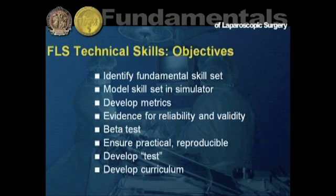So when we wanted to develop this hands-on part of the FLS program, the first step we had to do is to understand what is the skill set that's different in laparoscopic surgery from open surgery. Identify those skills, then model them in a simulator, and then develop a way of measuring performance or metrics. Once we had that, we wanted to make sure that those metrics were meaningful, so they were reliable and valid. I'll talk about that a little bit.